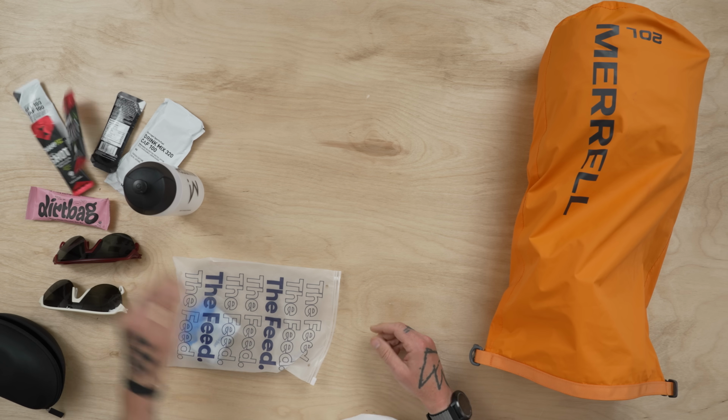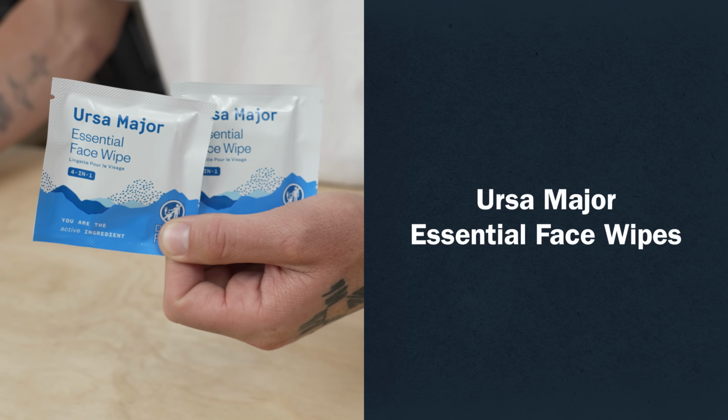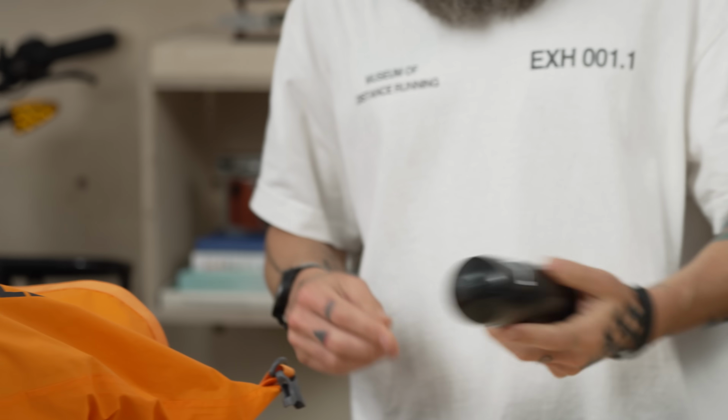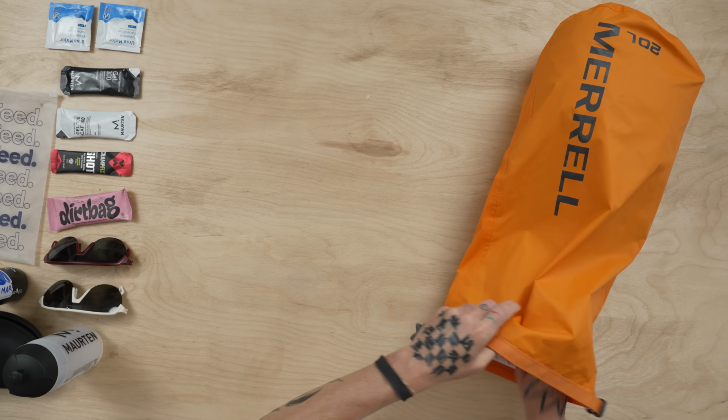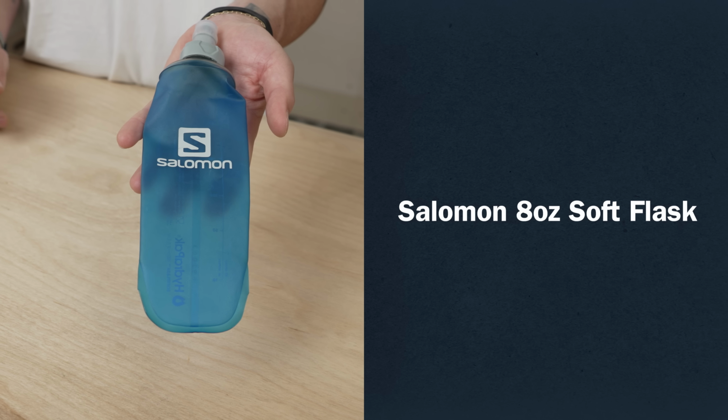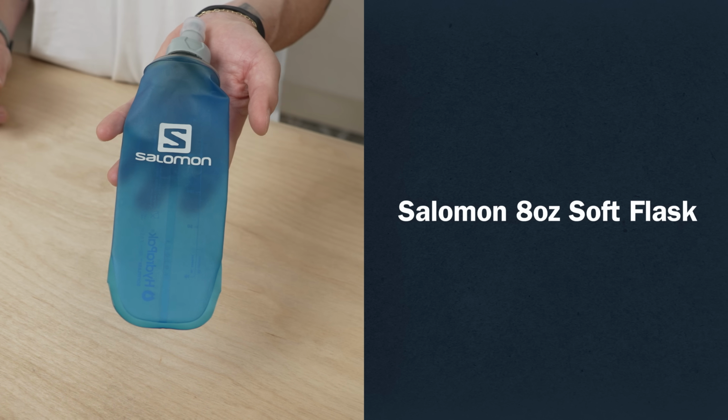Post run baby wipes. You're gross, you're nasty, you're probably covered in sweat. Wipe yourself off, don't be a heathen. So, next, Morton bottle, again, all the pre-stuff. But these little soft flasks are the money. Love these things. Hold them between the fingers, stuff them in the shorts or the belt.